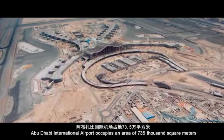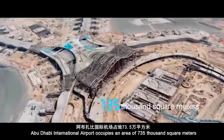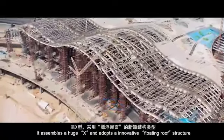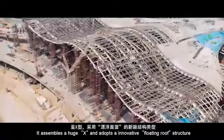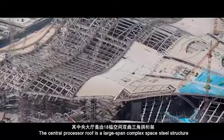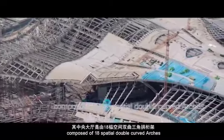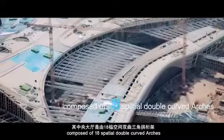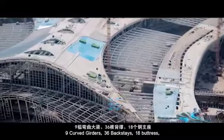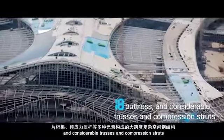Abu Dhabi International Airport occupies an area of 735,000 square meters. It assembles a huge X and adopts an innovative floating roof structure. The central processor roof is a large span, complex, space steel structure composed of 18 spatial double-curved arches, 9 curved girders, 36 backstays, 18 buttresses, and considerable trusses and compression struts.